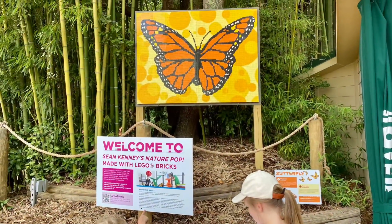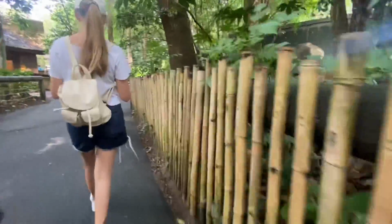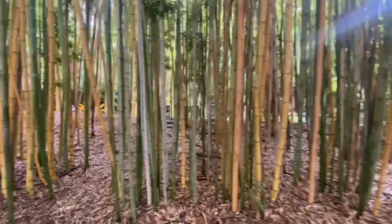We came to search for Lego sculptures made by Sean Kenney. This was a great way to use our membership. We printed a scavenger hunt off the zoo website and a map showing where all the exhibits are located.